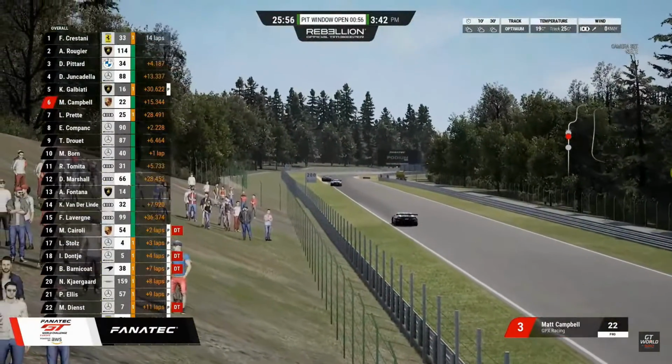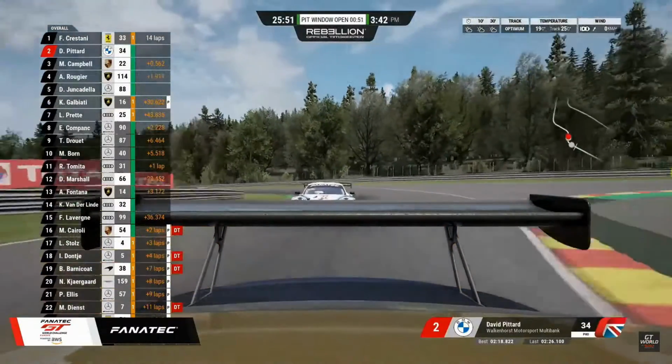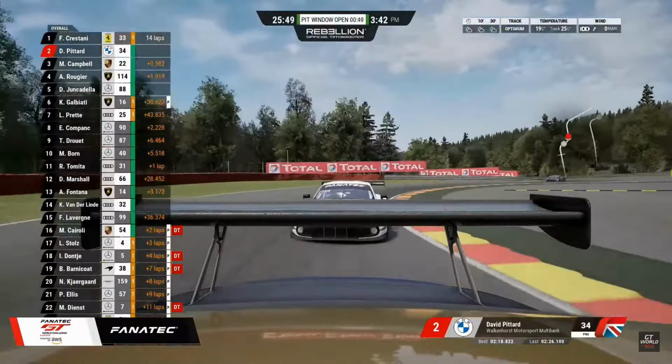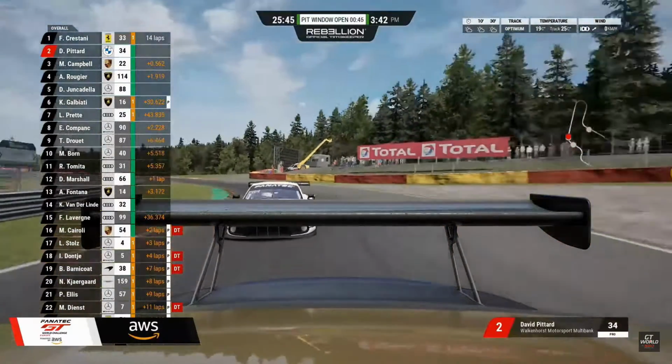So Arthur Rougier's efforts seeming to come to naught. Let's find out. And that was Pittard ahead of him. So Pittard is in our virtual lead ahead of Matt Campbell, and Rougier's dropped down to third position. Rougier's lost like 6 seconds in the pits there.